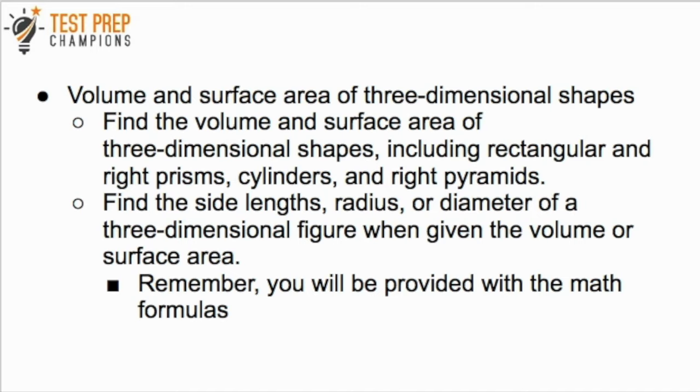And now here's another thing. It says volume and surface area of three-dimensional shapes. It says find the volume and surface area of three-dimensional shapes, including rectangular and right prisms, cylinders and right pyramids. Find the side lengths, radius, or diameter of a 3D figure when given the volume or surface area. And again, it just reminds you here that you'll be provided with those formulas.